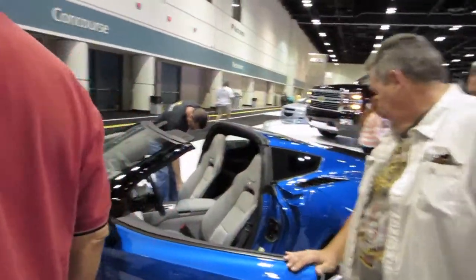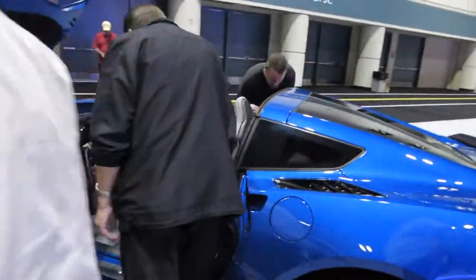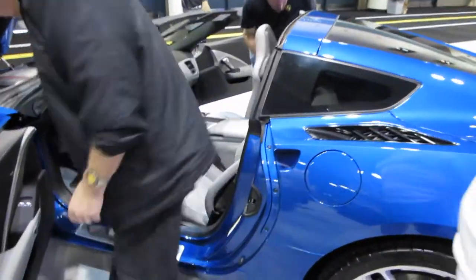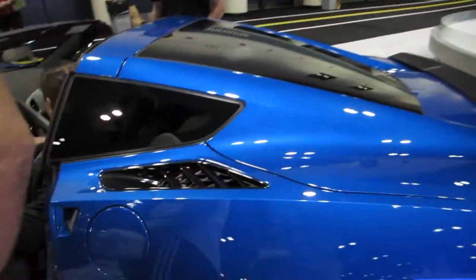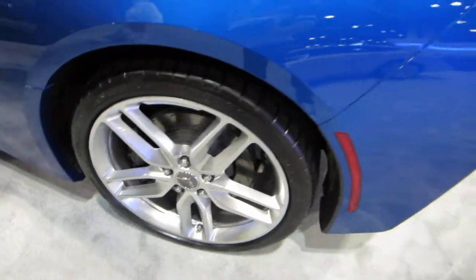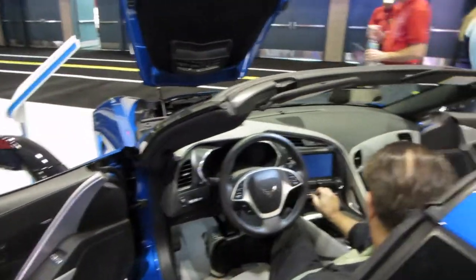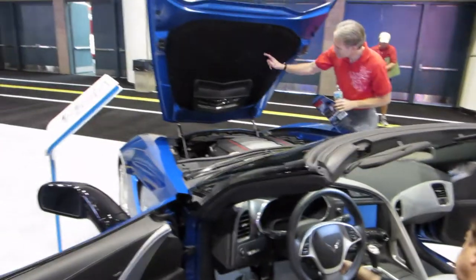This is the Target top one. I didn't want to get it with my bad knee. Functioning vents that come down over the rear tires to cool the brakes down. You want to get the standard shape? Yeah. No, I want to have that. I don't want to keep that. Nice. Like me.